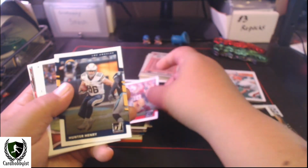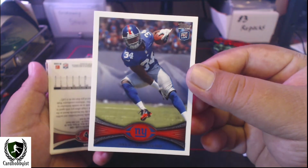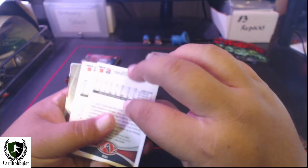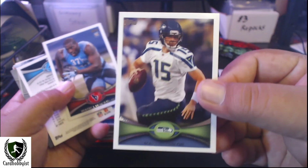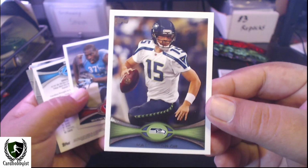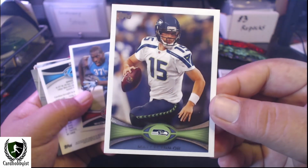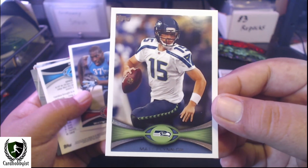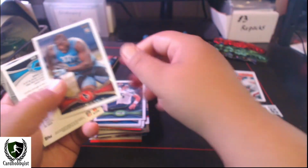Pierre Garcon. Hunter Henry. Here's a rookie of David Wilson. David Wilson was a beast in college, Virginia Tech. I thought he was going to be all everything when he got to the league. Had some fumble issues. Matt Flynn. Matt Flynn gave the blueprint on how to get paid in the NFL. When the starter goes down and you're a backup, you come in, you perform well, and then you sign somewhere else for a lot of money, and then you get beat out by Russell Wilson in training camp. Still get that fat contract, and then go back to being a backup.